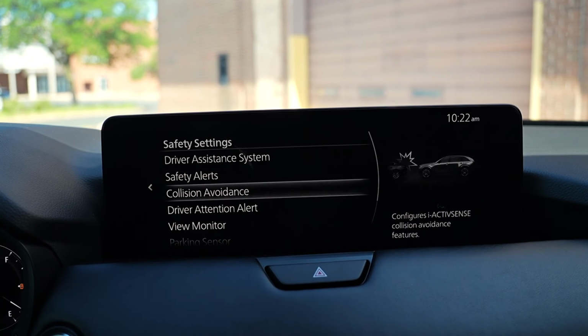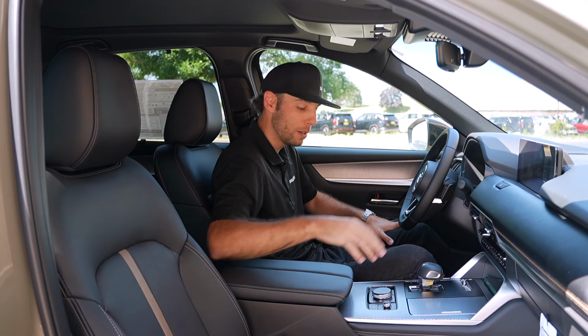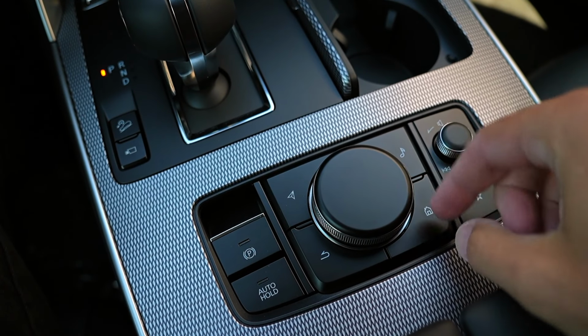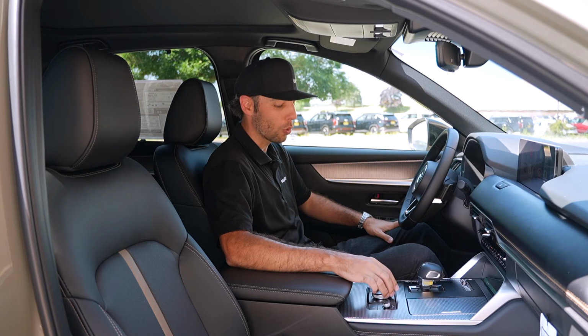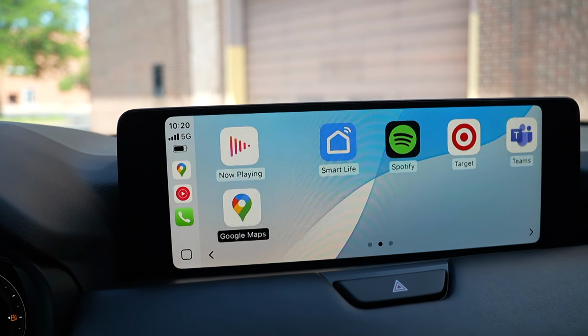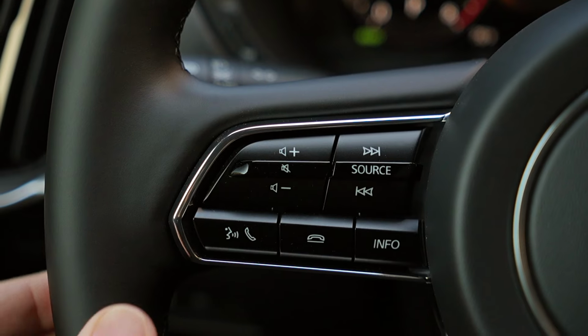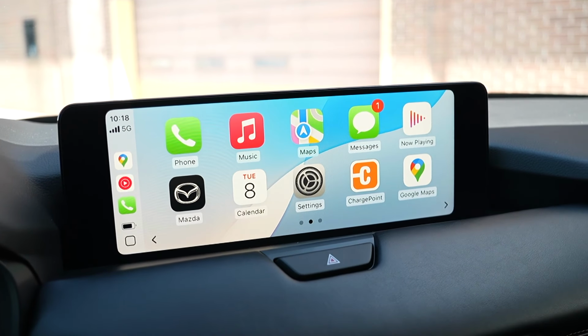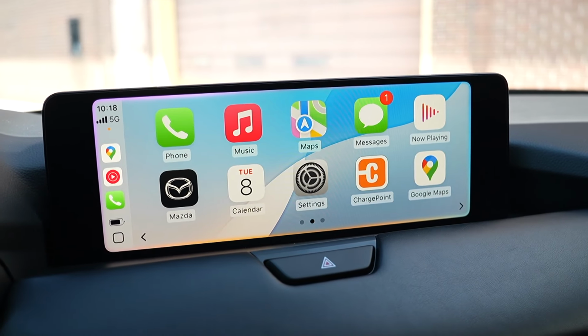Now the 12.3-inch infotainment screen here is going to be a touchscreen, but Mazda also provides you with their little controller down here. So I like that, because once you get it figured out, you can easily scroll through everything, switch between your music, and there's also a button on the steering wheel similar to the Murano. If you press and hold, you can use Siri on here. So if you're an iPhone user, having Siri in there is pretty cool.